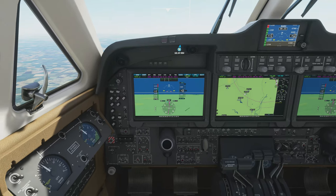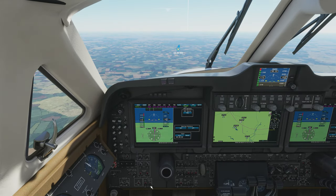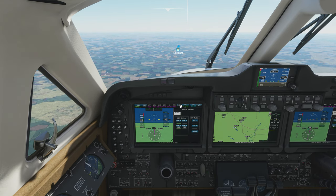Climb and maintain 10,000 feet. Expect ILS runway 13 approach by a skids transition. Clear to skids. Generic 8 Foxtrot Hotel.